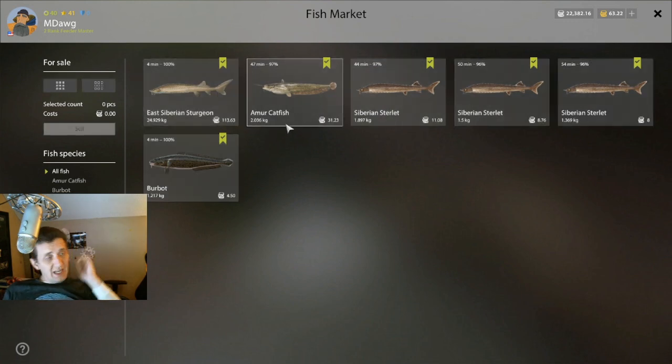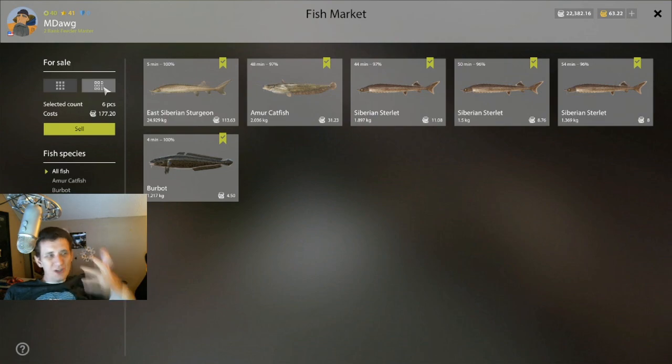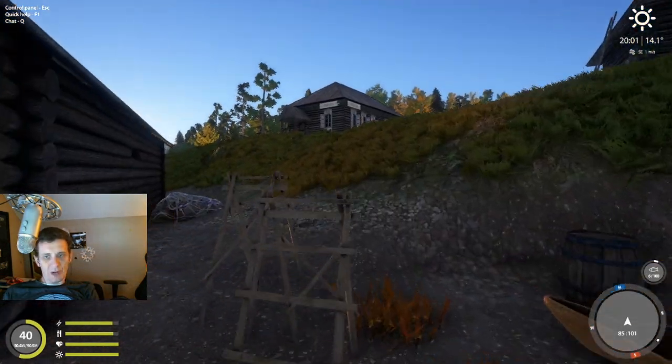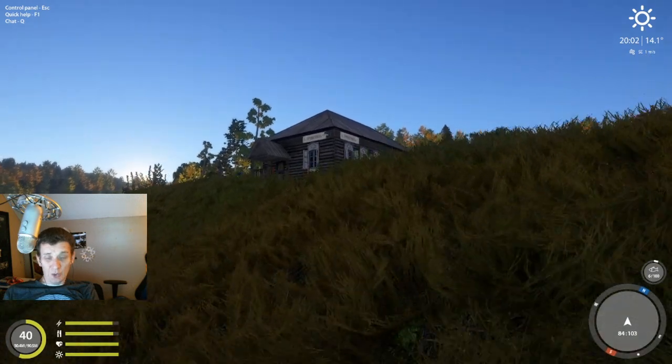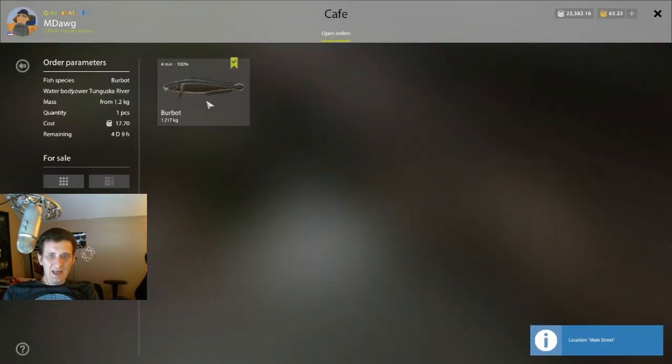But if you see these, I think it's possible in that spot to get at least 3 or 4 catfish during the night. That's what I saw yesterday when I did this. 31 silver a pop. It just goes up so fast. And these sterlet prices are okay, but you just need a little bit bigger to start seeing the silver go up a lot more. 177 for 24 hours at Tunguska is actually pretty low. Now this cafe order helps a little bit, but at the end of the day, that's still pretty low.